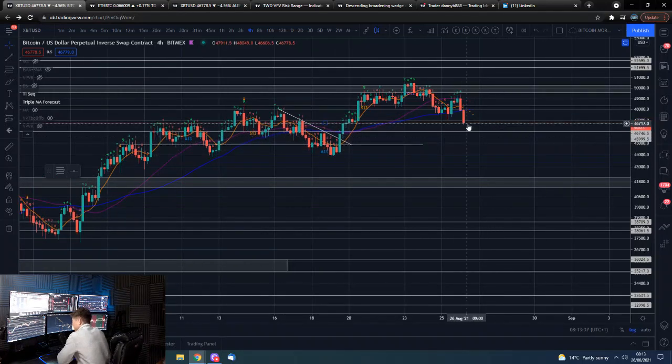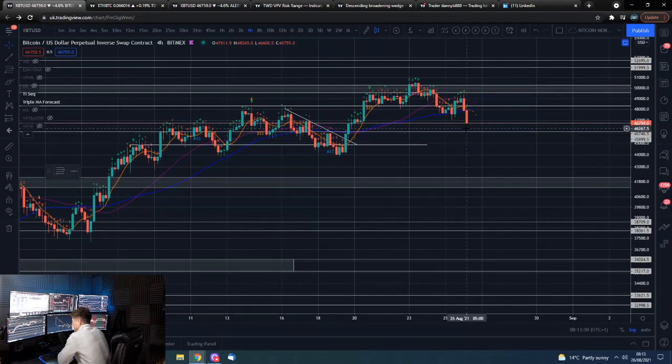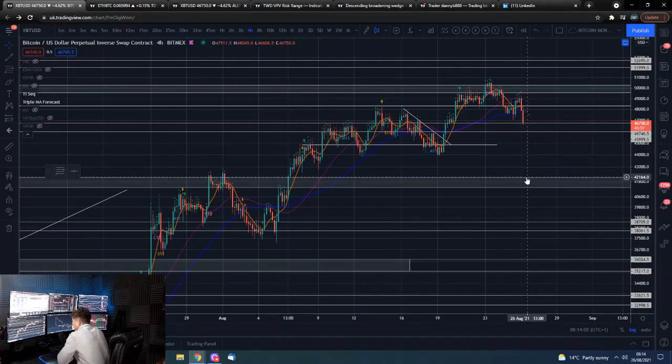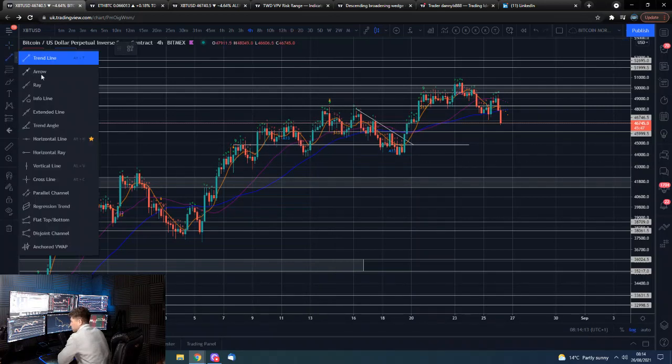So we are playing a game of, do we get supported here, put in a larger time frame higher low relative to this higher low here and this higher low here, or are we going to take this level out and then potentially take this level out? You would expect, if we do take this level out, that we will take this level out, at which point we'll be looking at a move to test our most important level of support in the macro trend, around 41,000.